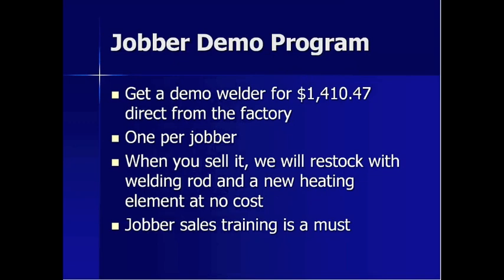But the jobber sales training is a must. We're not going to send out a demo unit if you haven't been trained on how to use it. So we have to do that together. Either you come to the factory or we'll come to your territory and train you while we're doing some sales calls.